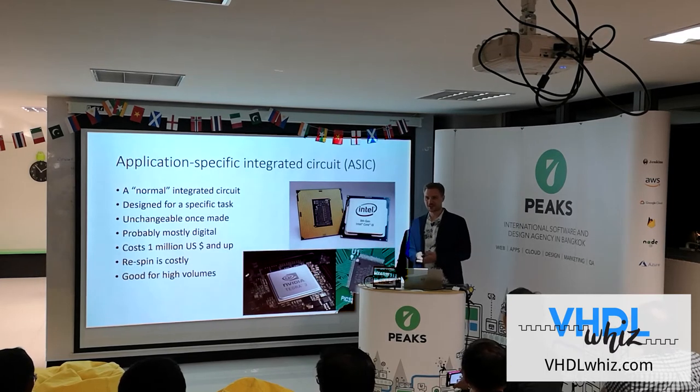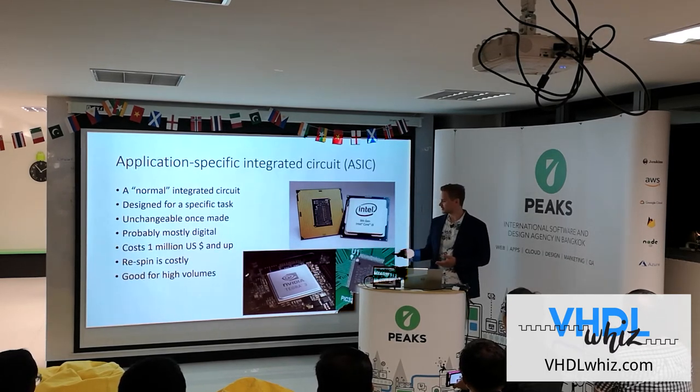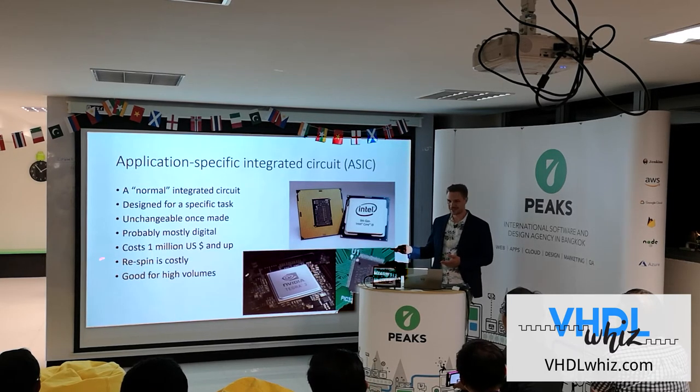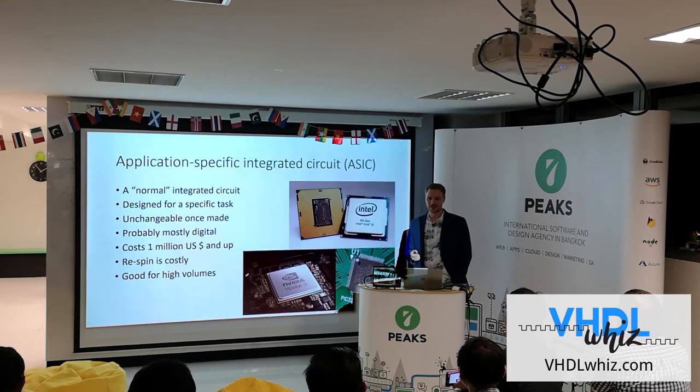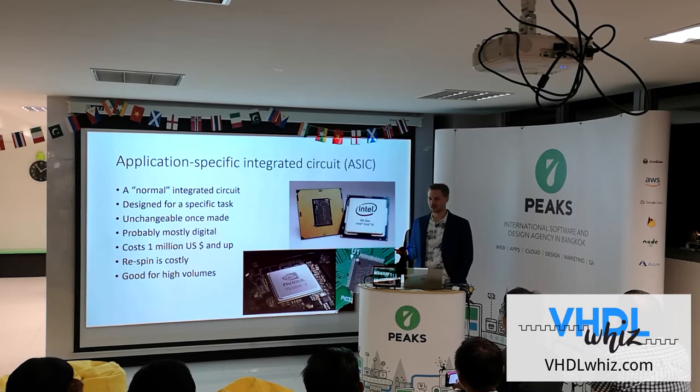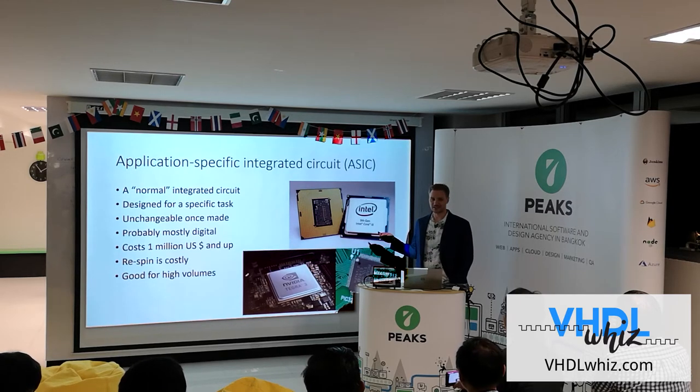Yeah, that's expensive. And if you made an error, well, that's called a respin in the industry. By the way, bosses hate this word, respin, because it's so expensive. It costs another million. So this is okay if you are producing for high volumes. If you're creating an iPhone for 200 million iPhones, it doesn't matter because 1 million then is not so much. But for every other application, this is a killer. So you can't use microchips, you can't use ASICs for anything because you don't have the money or the budget for this.